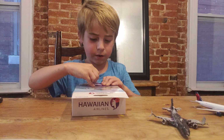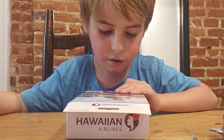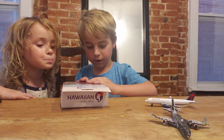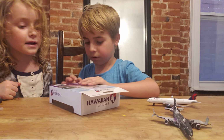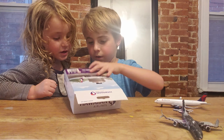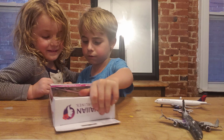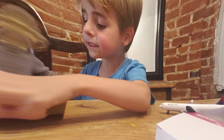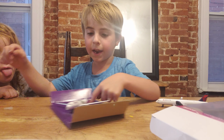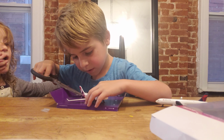Mom. Airline. Mom. There it is. On the back. Yes. But it is first class. Can I see the airplane? I want to see the airplane. It's in here. It's in Hawaiian Airlines. Okay. Then I need the scissors! Remember? I'm gonna have to cut these. I don't need to do those things.